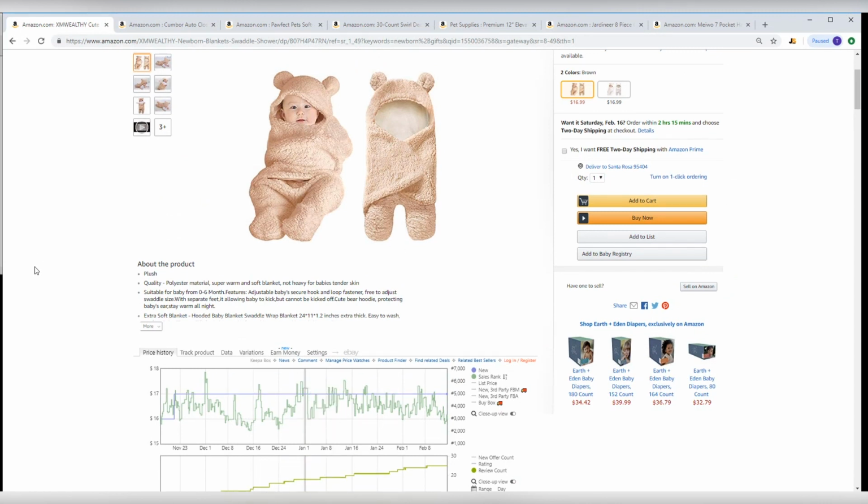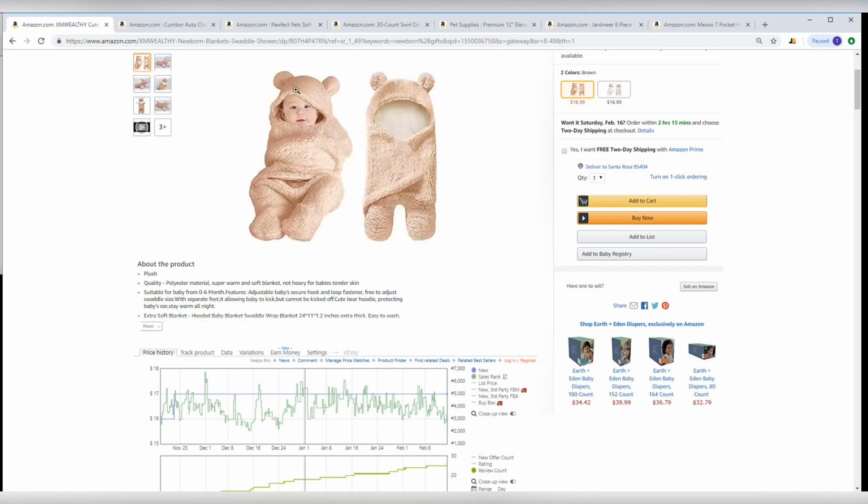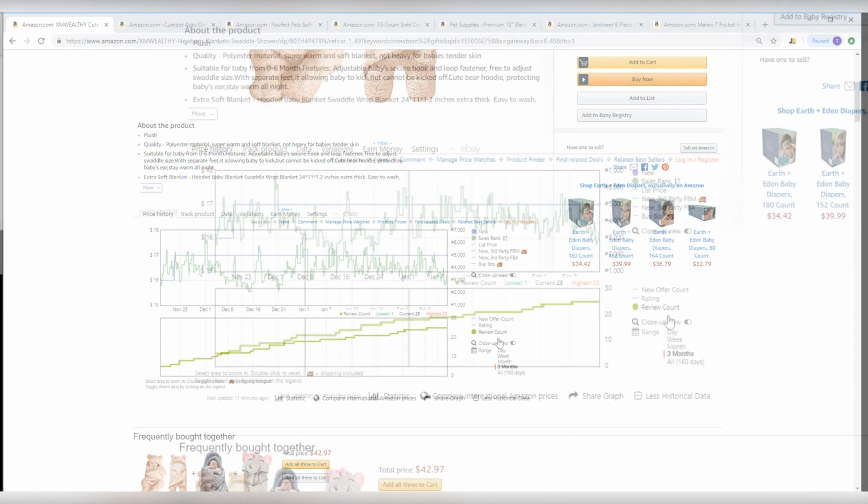Okay. Now, if I'm looking at this product, I'm saying, what kind of USP? I know we're talking about the Keepa chart, but what kind of USP? Hey, maybe those little grippies on the feet. Then again, it's for a little baby. Maybe a little more detail on the bear. Just some ideas.